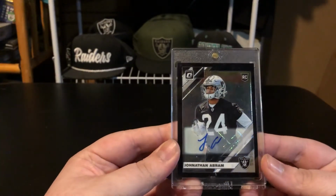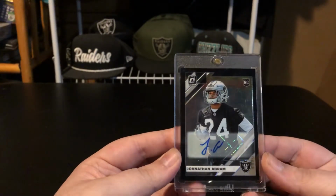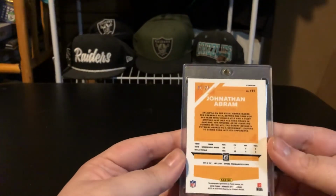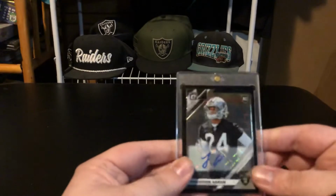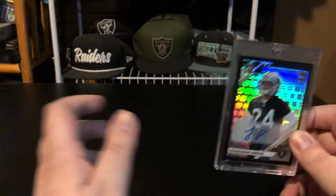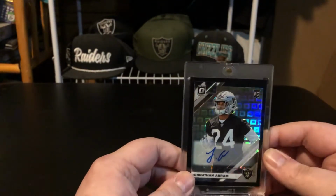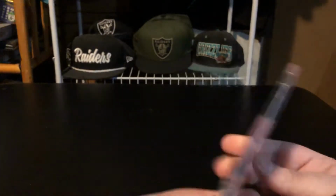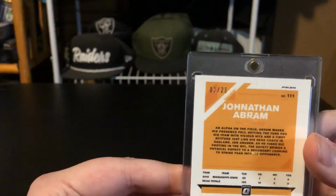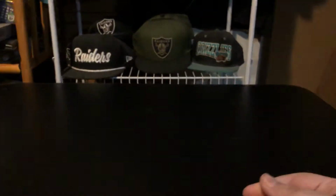I think the thing with Jonathan Abram is he got hurt, so he didn't really play this year. No one really knows what to expect, but the Pandora cards are really nice. The second I saw the black, I knew I was going to get one, and I was going to try to get a Josh Jacobs, but the cheapest I ever saw was like $150. So I went with this, and it's cool because it's my first and only Jonathan Abram card. I definitely needed one, and I don't know if you can see, it is 1 out of 25, so that's cool. But, yeah, very nice card.